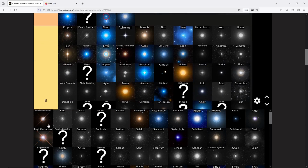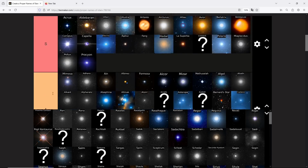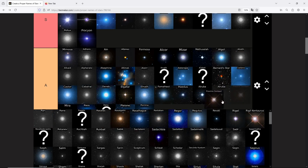Proxima Centauri. Now, this might also be a star you've heard of. Potentially. Because it is the closest of all the stars to Earth. It is a small red dwarf, so you can't actually see it in the night sky without a telescope, but it is very important because of that. That's not going to give it the advantage, though, because it is a long name, so it'll be low A, I think.